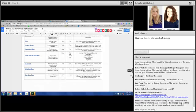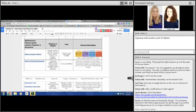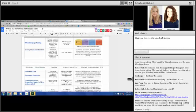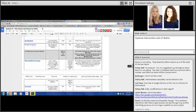And then at the very bottom of the matrix are your multisensory phonics-based literacy programs and resources for you to get to as well. So we're kind of starting in the middle of the document just because I'm on my laptop and that's the easiest place to start.